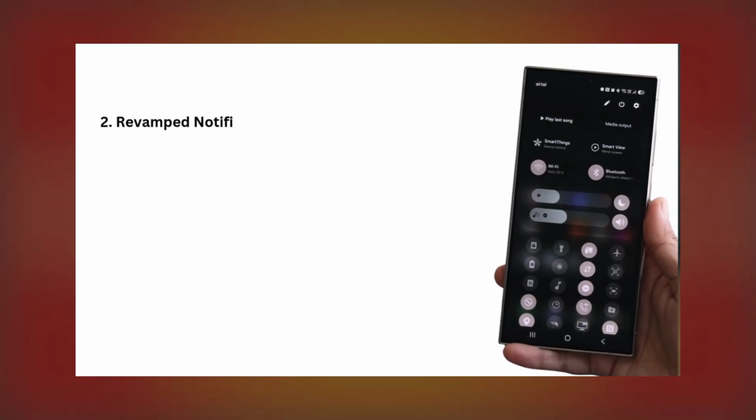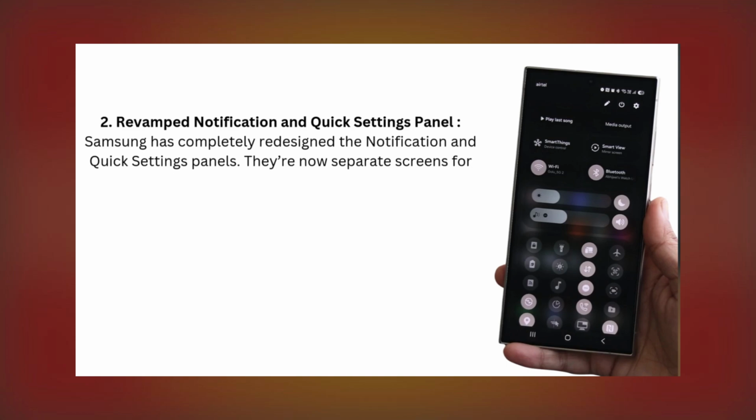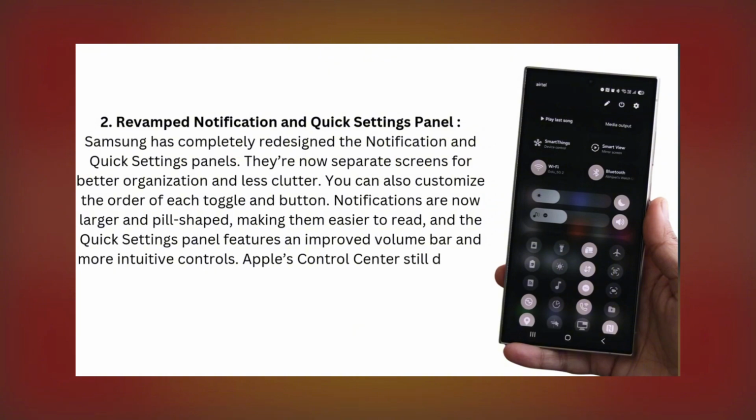2. Revamped notification and quick settings panel. Samsung has completely redesigned the notification and quick settings panels. They're now separate screens for better organization and less clutter. You can also customize the order of each toggle and button. Notifications are now larger and pill-shaped, making them easier to read, and the quick settings panel features an improved volume bar and more intuitive controls. Apple's Control Center still doesn't offer the same level of customization, so Samsung's setup comes out on top here.